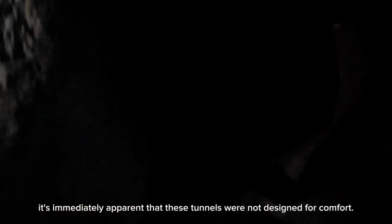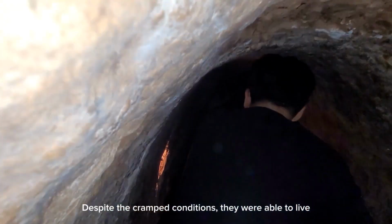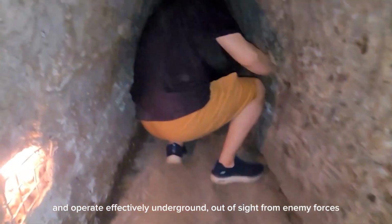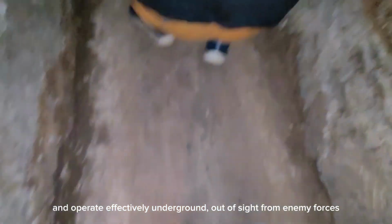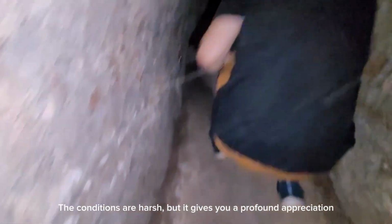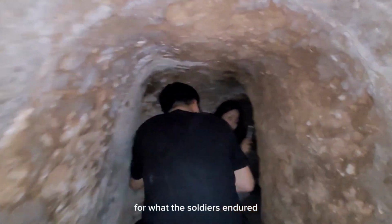As we venture inside, it's immediately apparent that these tunnels were not designed for comfort. The passageways are narrow and the ceiling is low, forcing visitors to half sit and move with their knees. Despite the cramped conditions, they were able to live and operate effectively underground, out of sight from enemy forces. It's incredible to think about the sacrifices that were made here. The conditions are harsh, but it gives you a profound appreciation for what the soldiers endured.